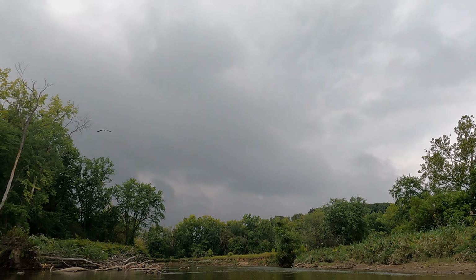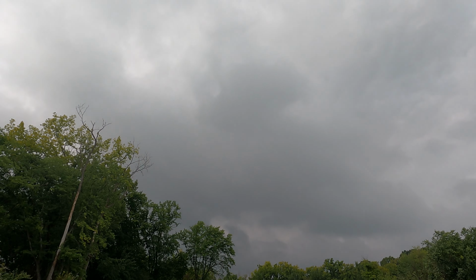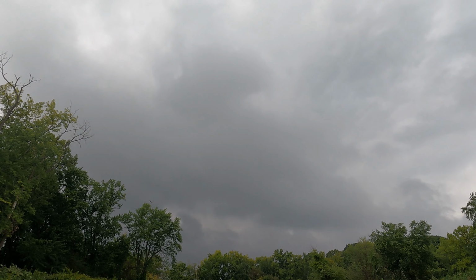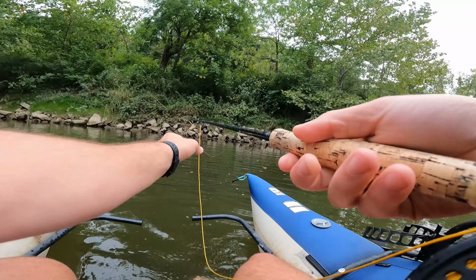Right behind these. Oh my gosh, it's a bald eagle. I don't know if you could see that or not. I hope you can. That is beautiful. Wow. There he goes. I hope you could see that. Whoa. And he's going and going and going.